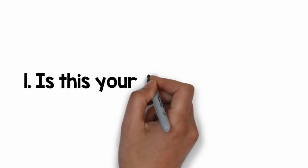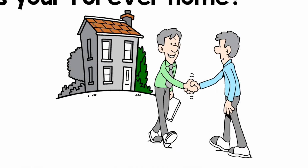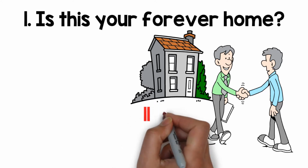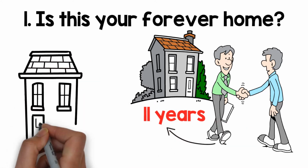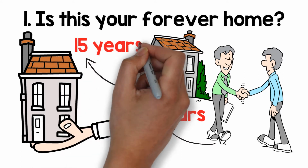1. Is this your forever home? On average, first-time buyers in the United States stay in their home for just over 11 years. On average, individuals that have previously owned a home will remain in their current home for approximately 15 years.